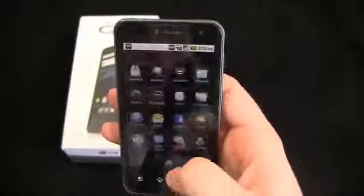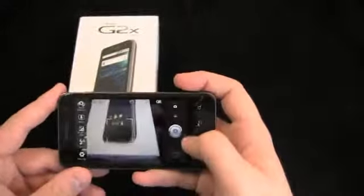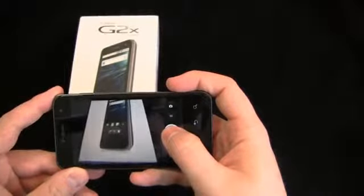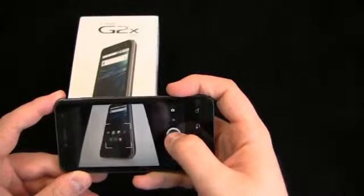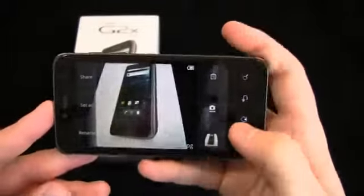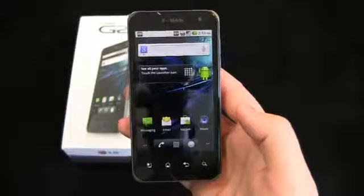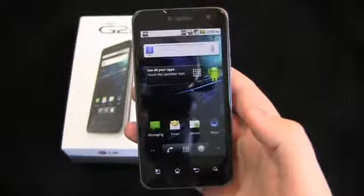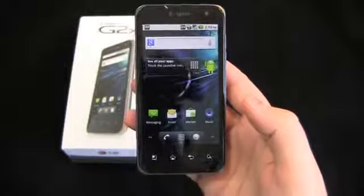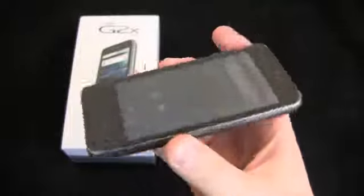It does have autofocus, so if we go into camera, we can go down here, for example, and you can see autofocus taking its toll, and then we can delete that picture. Look for some 1080p sample video today. I'm going to shoot that outside. I don't want to shoot it in here. I'm going to wait till we get outside because it's nice and sunny. But I will get some sample video up on the site for you so you can see it on the G2X.